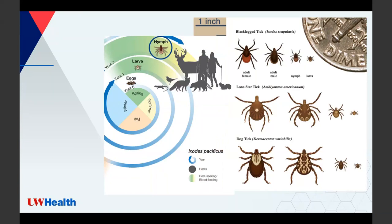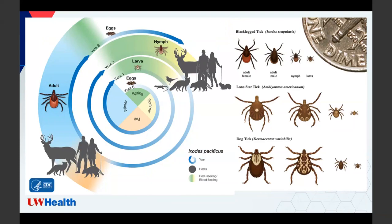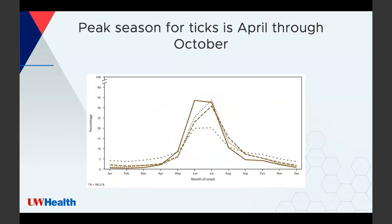Humans are infected through the bites of these immature ticks called nymphs. They are so tiny, typically less than 2 millimeters, making them difficult to see and the perfect parasite. After a few months, during winter, they become adults. It may take up to 3 years for a tick to reach adulthood. And then lastly, the cycle repeats again. If you notice, the life cycle of ticks typically grows during the spring season, with adulthood achieved by winter. This graph is showing you that the peak season for transmitted tick-borne illness is from April to October. However, know that you can be infected all year round.